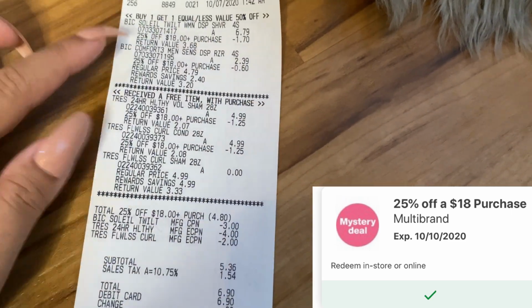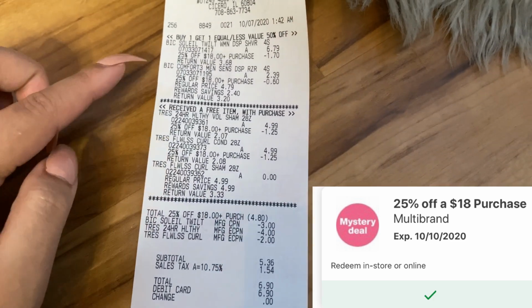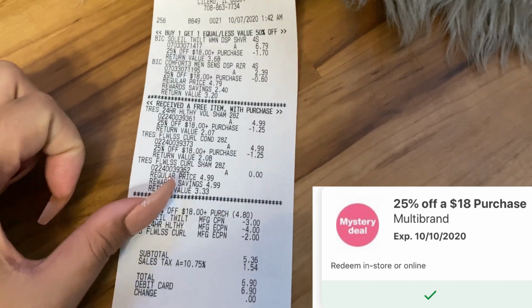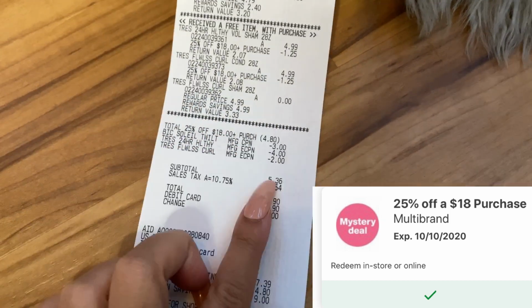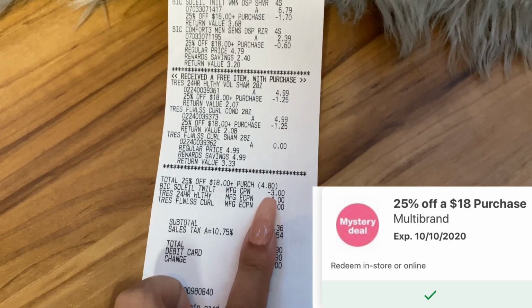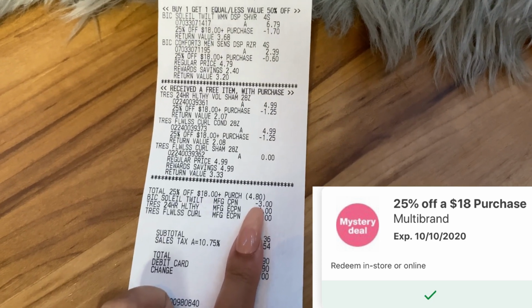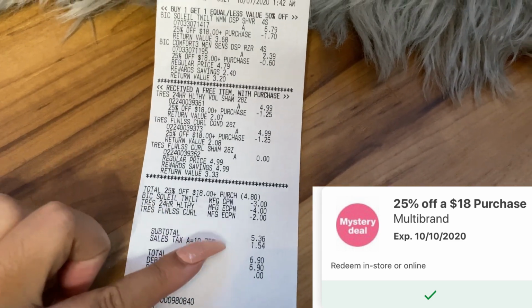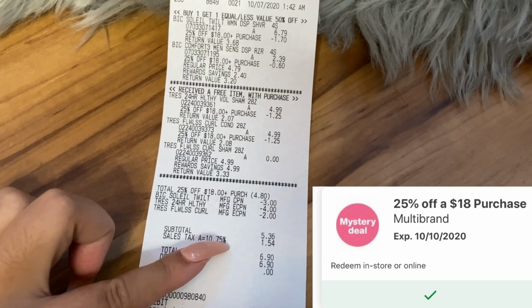So the next deal was our 25% off $18, which includes this deal right here, the Big Soleil and our Tresemme, where as you guys can see, I paid $5.36. So the 25% off $18 came off, which took off $4.80. I used one of the Big paper coupons, the $3, as you guys can see, but my Big digital did not come off. And maybe it's because I used that paper coupon. I could have used one more paper coupon, so my subtotal could have been $3 less.